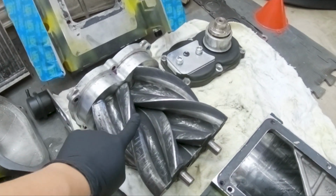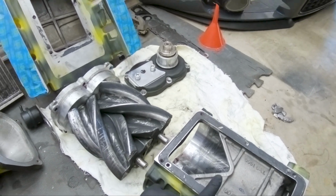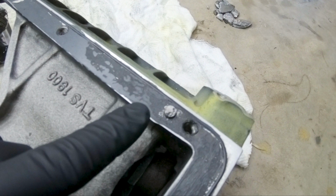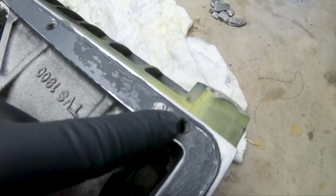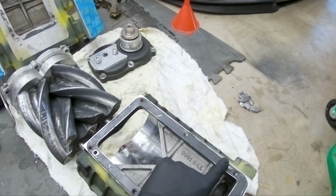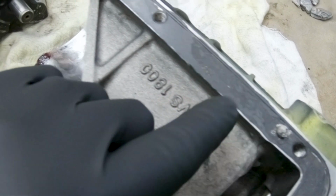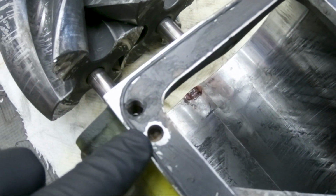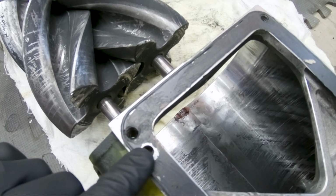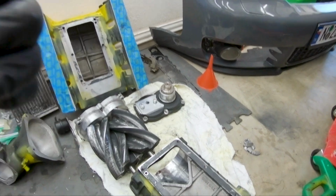So pretend this is inside here, and this is on top of this part right here, because this mates with that part right there. If you can see right there, there is a dowel. And the dowels help line up when you mate the supercharger with the manifold. It helps align it. When you look over here, there's a dowel that's supposed to go right there, but there is not a dowel, because the dowel is right here. Now, how did that come off?